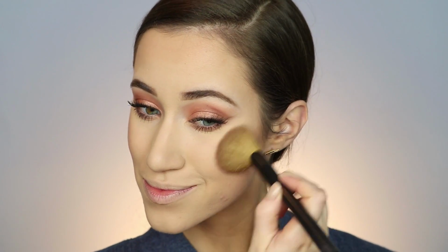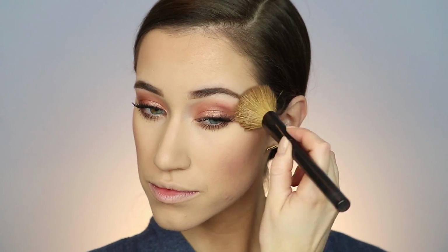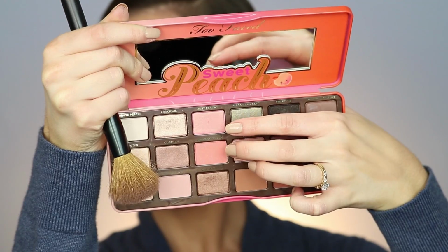So now I'm going into the Balm Cabana Boy blush. I love this blush, especially with the tan. So gorgeous. It's so pretty. Seriously, if you have medium to dark skin, you need that blush in your life.